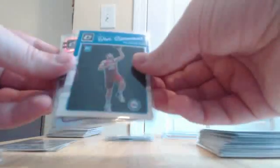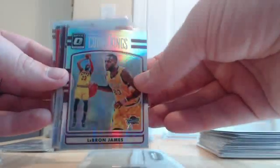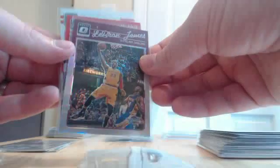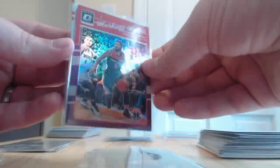Out of OPTIC, we hit another Ben Simmons rookie, base rookie for the Sixers. We hit two LeBron James silver PRIZM. One is Court Kings insert for the Cavs, and the PRIZM of the base of LeBron. So nice LeBron box here. Then we had a purple Markieff Morris for the Wizards, purple PRIZM, and a rookie Kings insert of Chris for the Suns.